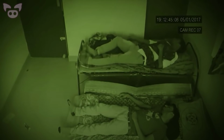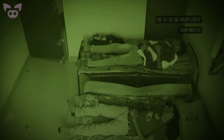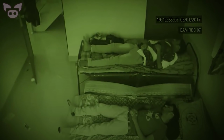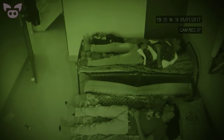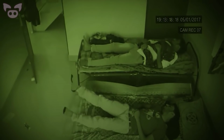50 seconds into the recording, the dorm room door opens up. It appears to open on its own because there's no one there. 20 seconds later, something barely visible enters the room. Viewers may notice a slight shift in the image. After a few more seconds pass, the legs of the man who is closest to the camera start to lift.